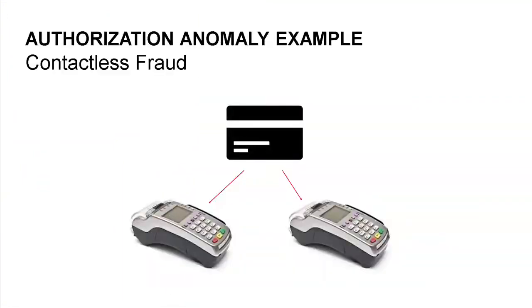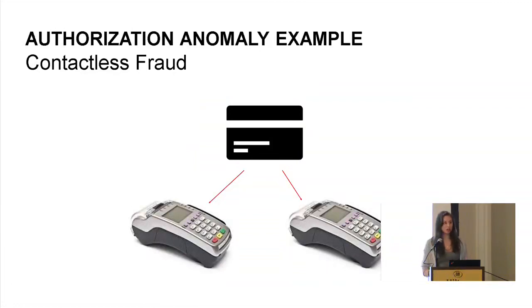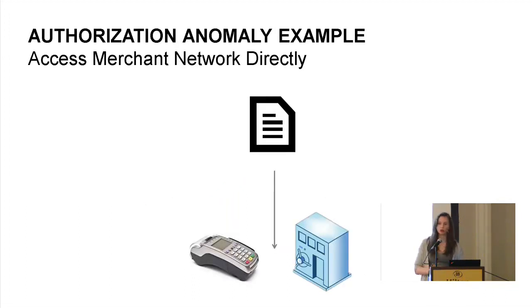In its simplest form, this is an example of an authorization anomaly for a bank. So imagine that you walk into a bar and you hand over your card to make a payment for a few drinks. Imagine if that bartender in fact has a fraudulent terminal and that bartender swipes your card across both terminals. That's completely valid within this system. You can make transactions milliseconds apart with contactless. That's completely valid, but that's not how the system should be used. Of course, you could interact with the merchant network directly, and if you were able to do that, you can do things like modify the amount, change your merchant code. You could issue a credit instead of a debit.